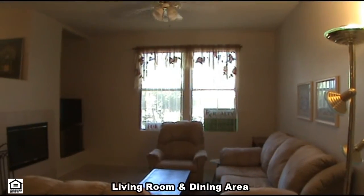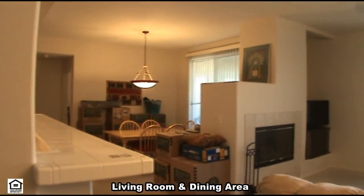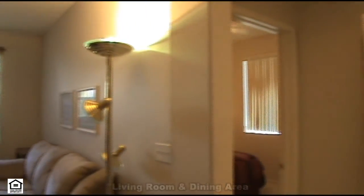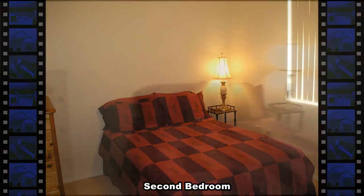The living room has a gas fireplace, ceiling fan, and is open to the dining area. The split floor plan has a second bedroom separate from the master and a full second bathroom.